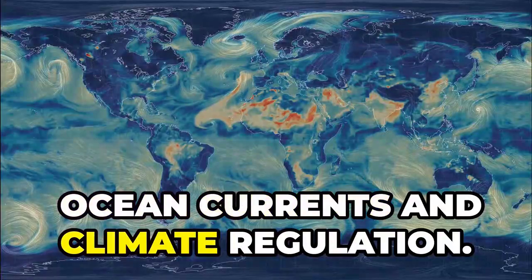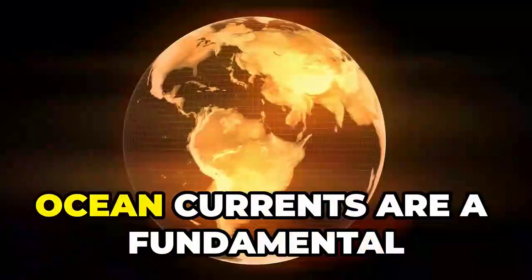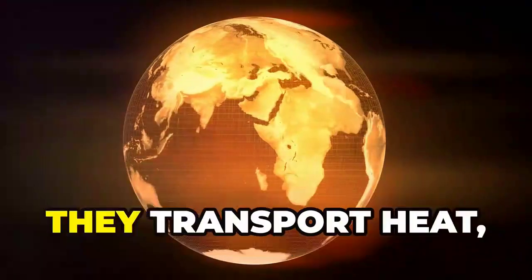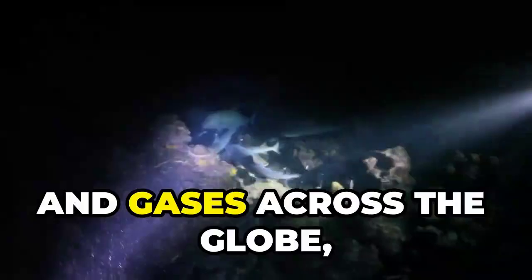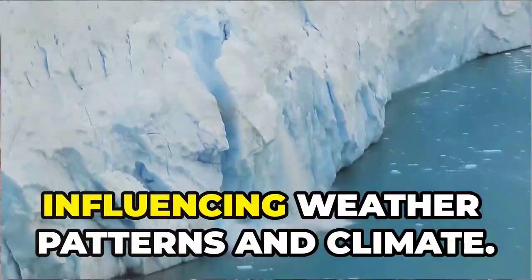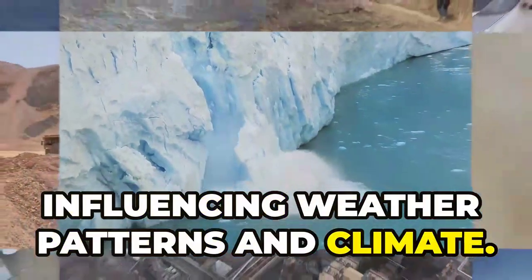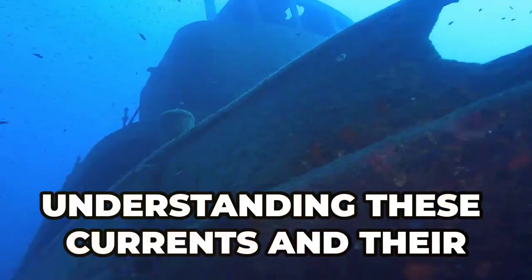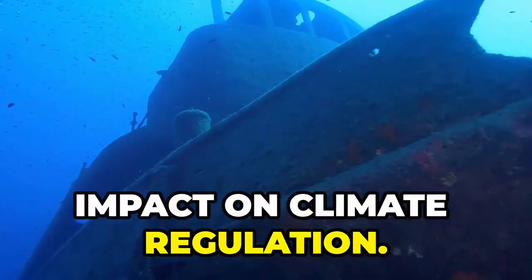Ocean currents and climate regulation. Ocean currents are a fundamental component of the Earth's climate system. They transport heat, nutrients, and gases across the globe, influencing weather patterns and climate. Deep-sea research plays a crucial role in understanding these currents and their impact on climate regulation.